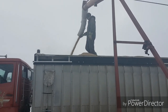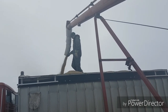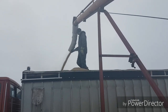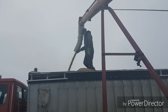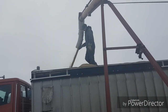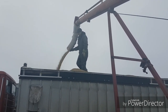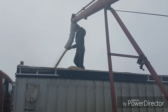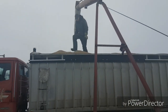Barley's weighing up at 53 pounds a bushel, so I don't know what that works out to in European with kilograms per hectare per ton. They've got calculators on the internet. You can go look it up if you want. 53 pound bushel weight, so that's real good heavy barley. There, one down.